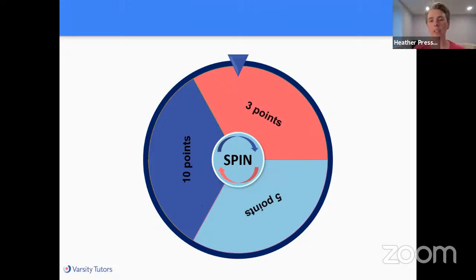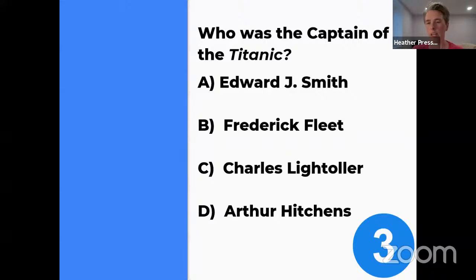So who was the captain of the Titanic? I've thrown a lot of names at you, so we'll see if you guys get this one or not. So A, Captain Edward J. Smith. B, Captain Frederick Fleet. C, Captain Charles Lightoller. Or D, Captain Arthur Hitchens.